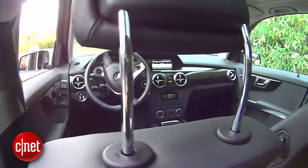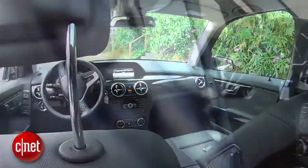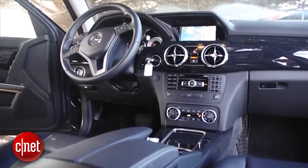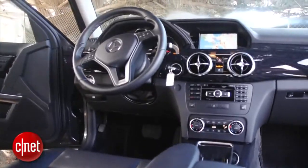Now, the first thing when you get in this Mercedes, you realize what they haven't done is downscale the interior. It's the same look, the same styling, and the same high-quality materials you'll find in the bigger SUVs or across their line. So that's good.